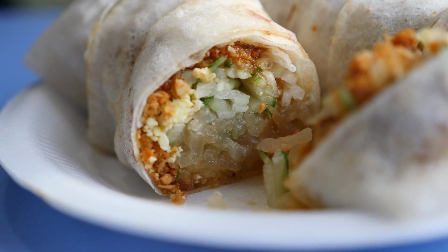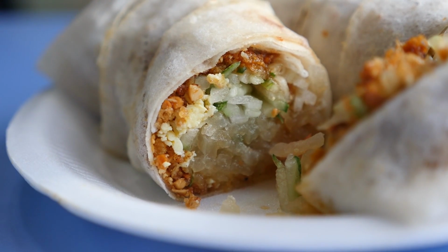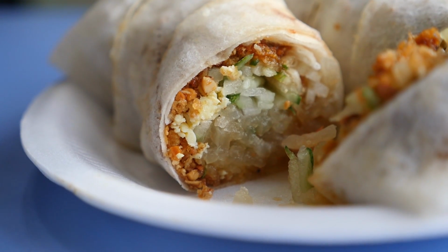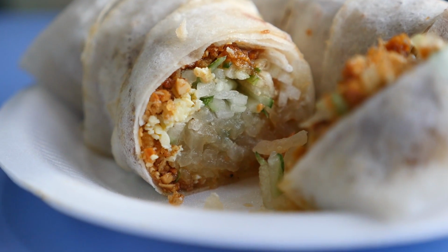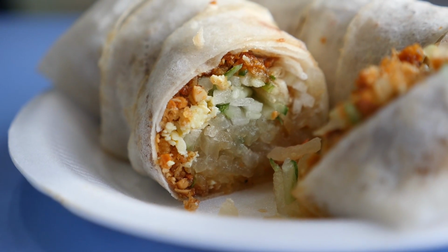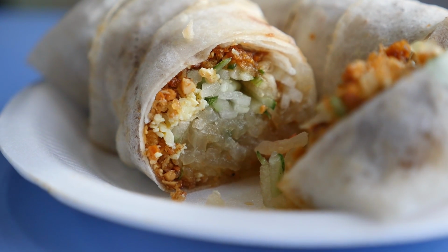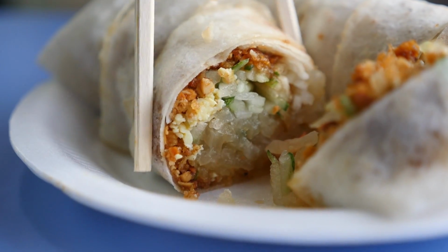You have a lot of different textures going on. The turnip has that turnip crispness to it, and then there's a bunch of little crispies in there, which kind of taste like they have a little bit of a nutty taste to them, but like deep fried crispies. It's kind of hard to tell if this is sweet or savory. It's more on the savory side, but it definitely has a little bit of a sweet tinge to it to balance it all out. And then it's all wrapped up in a thin crepe that's very thin.